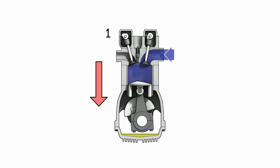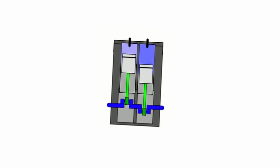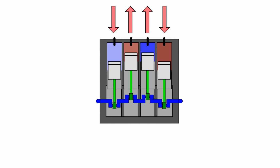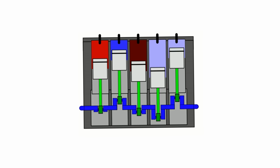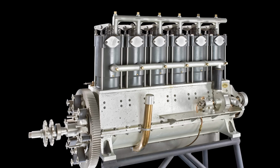Inline engines, without using a balance shaft, are mostly unbalanced in one way or another. By the way, balance shafts in aircraft engines are virtually unheard of and are not a good solution. A single cylinder is horribly unbalanced. Inline twins have a rocking couple, inline 3s have a rocking couple, inline 4s have good primary balance but bad secondary balance, and the inline 5 also has a rocking couple. But what about the inline 6?